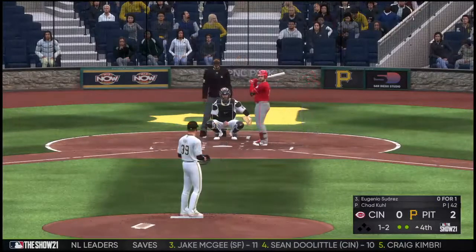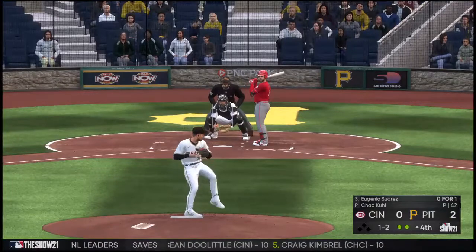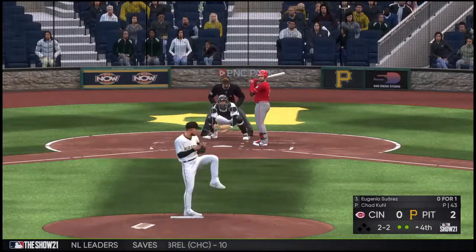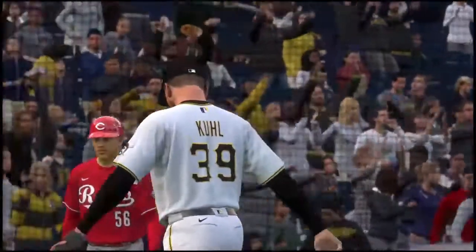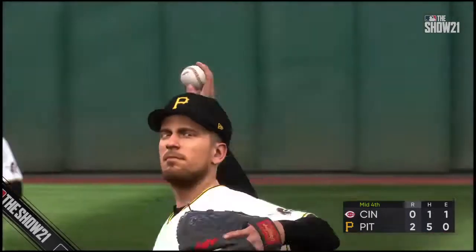I'd be looking heated. No runs, just 1 hit, 1 error on the ledger for Cincinnati so far. And a slider's in the dirt as he lays off it for a ball. Slider whiffed on for strike 3. A great pitch to put an end to the inning. 1-2-3 go the Reds. They trail it here 2-0.